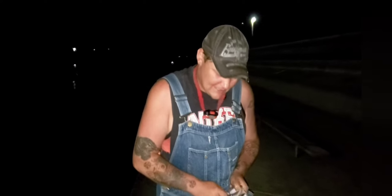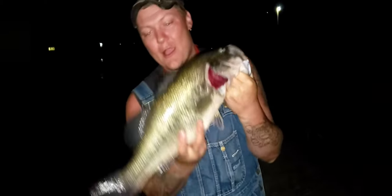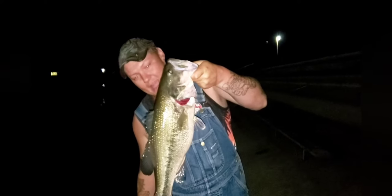You stay strong using none other than Brush Pile Jig, what they call the Melonberry. Look at that, guys. What a fish. I mean, we're talking dead of night out here. Beautiful, beautiful largemouth. I mean, I cannot believe how long this bass is. Just, I mean, how stout he is.